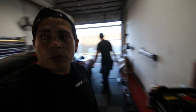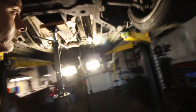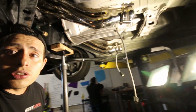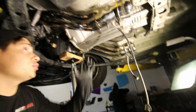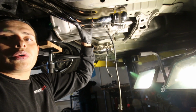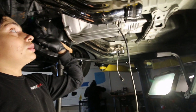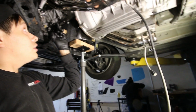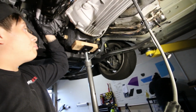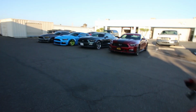Man's gonna take it to the customer right now. And then let's go over here and check out the headers coming along nicely. As you can see, we got both headers in there. We got the front O2 sensor swapped over. We just gotta tighten this one. This one's already tightened. We're working on tightening this one right now. And once we tighten this one, we can go ahead and put the motor mount, starter, and the steering shaft back in. And yeah, this car's gonna be done a little later tonight.